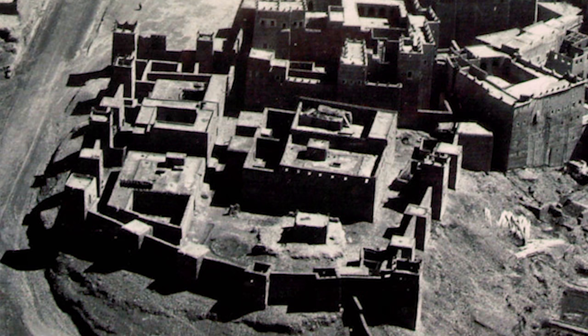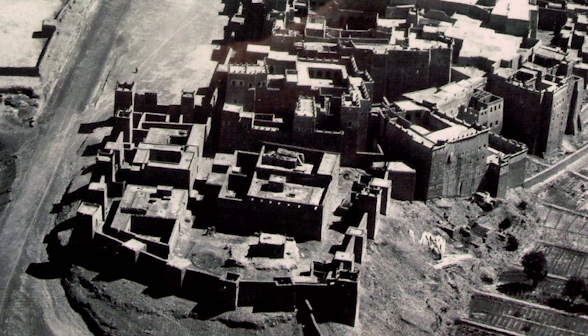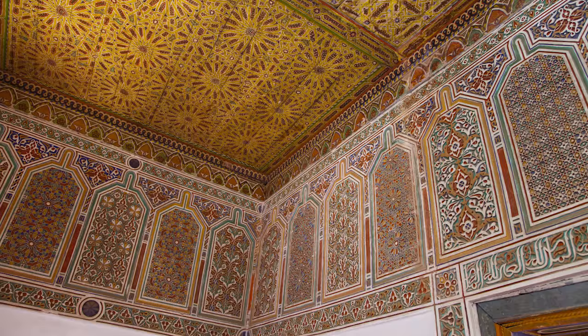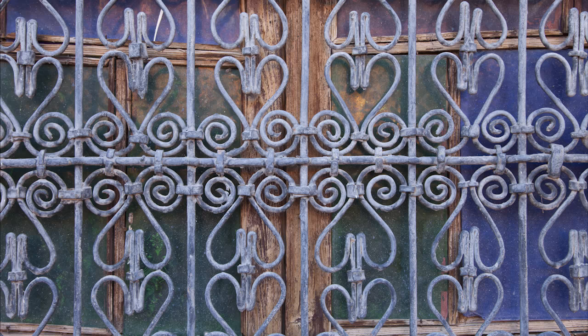Si Hamadi expanded the kasbah from a small group of buildings into a large defensive palace. It included stables, servants' quarters, workshops, a market, wells and baths, and residences for his wives and children. His private apartment was richly decorated. Wrought iron windows and intricate traditional designs adorn the exterior.